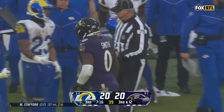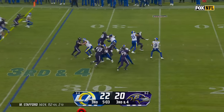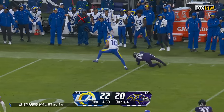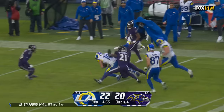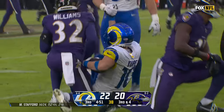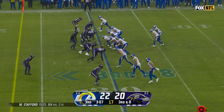Fourth and short. Ravens bringing some pressure. Stafford trying to beat it. Wants Cooper Kupp, and he's got him at midfield. Beating Mullen and then breaking his tackle and running inside the 35. That's the second time today we've seen Matt Stafford feeling the blitz. Still having your eyes on that second level.